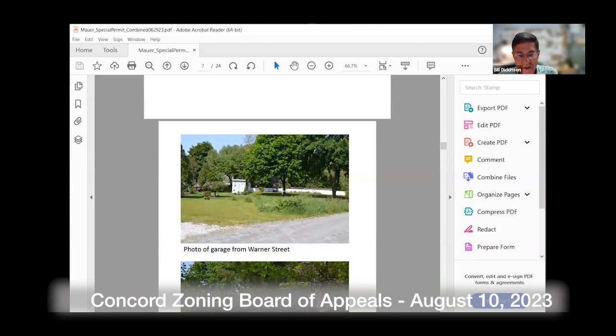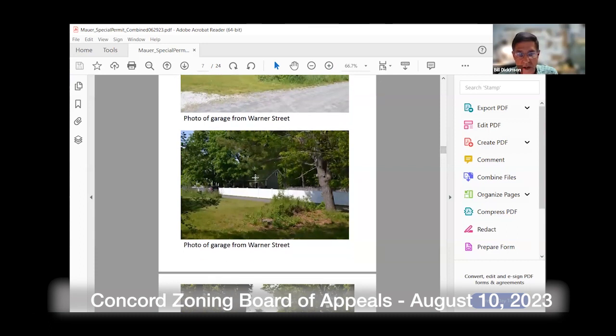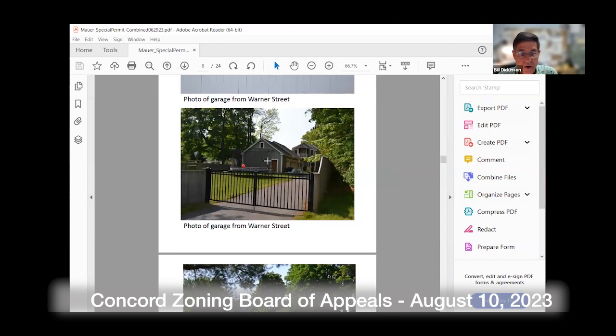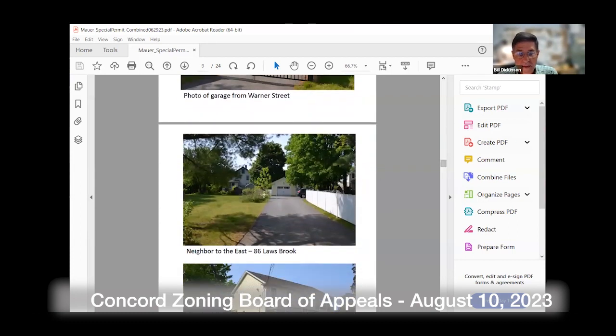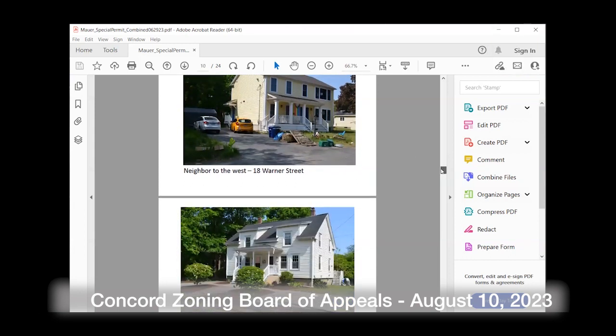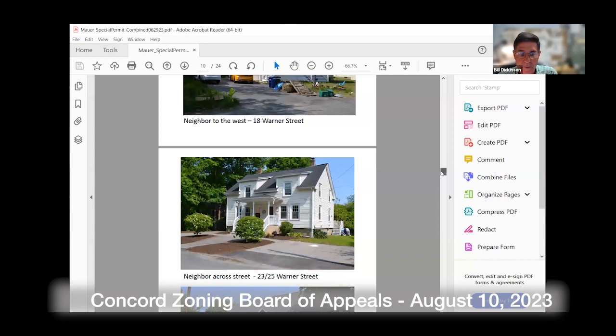All right, so this is a photo from Werner Street on the east side, or left, of the property. You can see behind the car that through the trees, there's the edge of the garage. And a little closer, you can see the garage in question, again looking across the neighbor's property from Werner Street. The proposed garage for renovation, again from Werner Street, and then looking down the driveway from Werner Street. This is a picture from the property on the left side, or the east side, at 86 Lawsbrook, but it's a view from Werner Street in the back. And this is the neighbor to the west, or to the right, on Werner Street. Across the road are these two properties.